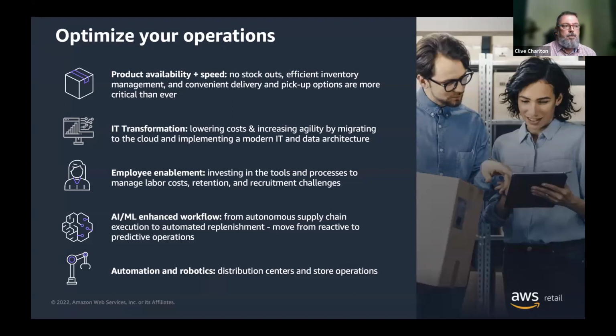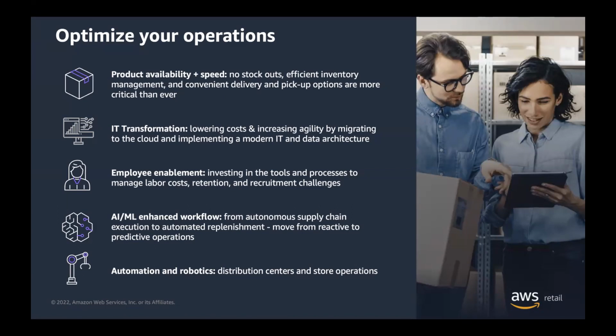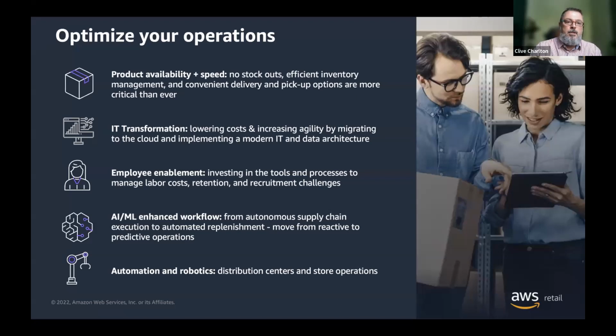And many of our retail customers are looking to move from a reactive kind of function to a predictive operation using artificial intelligence and machine learning. This enables retailers to implement automated processes in areas like supply chain. So automated fulfillment and forecasting really helps speed up that process. And as a key investment area for retailers, AWS has many products that support customers who are leveraging Internet of Things, robotic technologies, and that kind of thing in their IT environments.